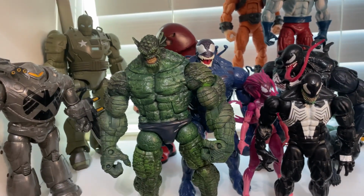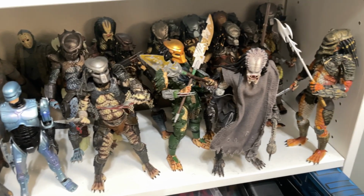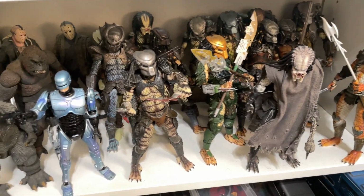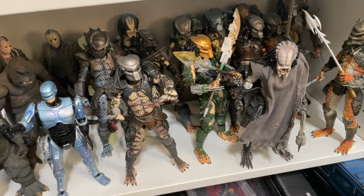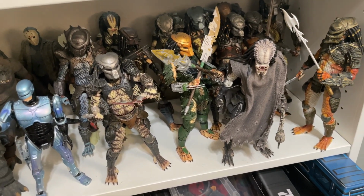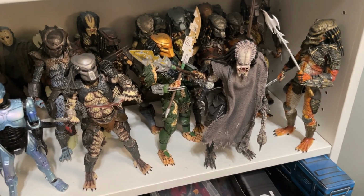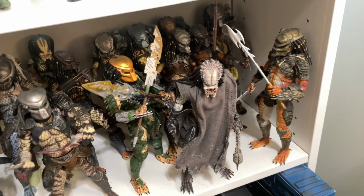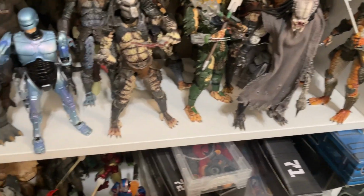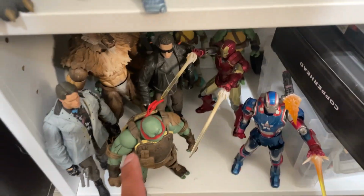We kind of went through the shelf a little bit in the last video. Predators and NECA figures. I feel like sometimes I want to sell all of it, I don't really look at it anymore. Once they stopped making the line or finished it, I don't really care for it anymore. They're very cool looking figures, man, and a lot of them have very stiff weapons and they break on me all the time. Now this line, it's awesome. I do want more of those.